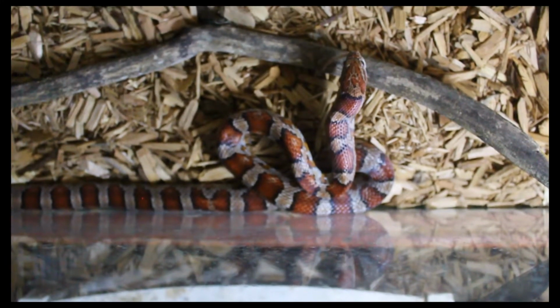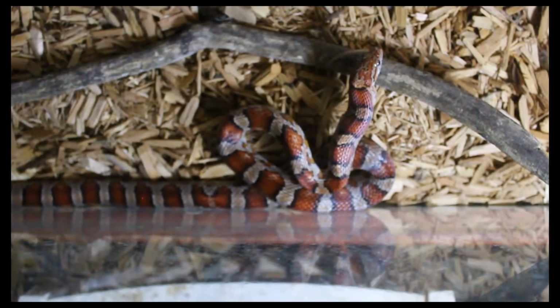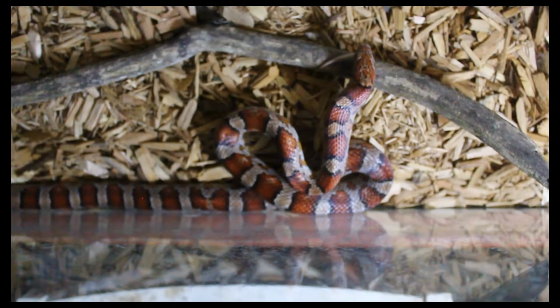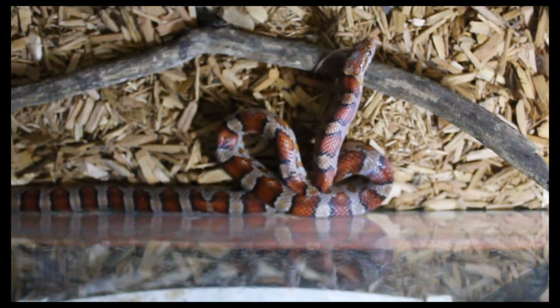I love the way he uses his body to push the mouse down into his digestive system, and it's really pretty cool that you can see that going down into his body.